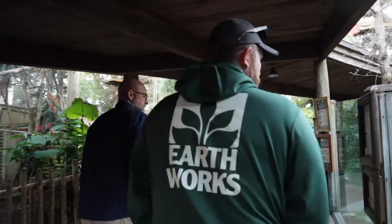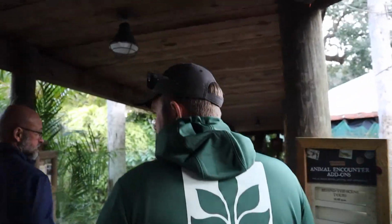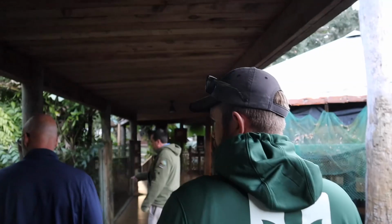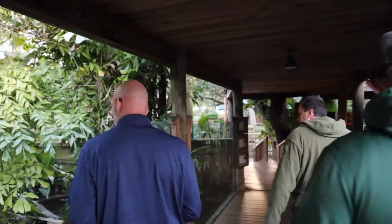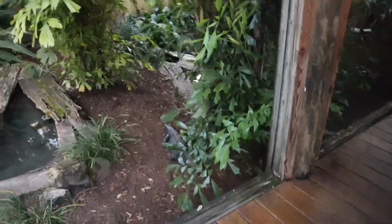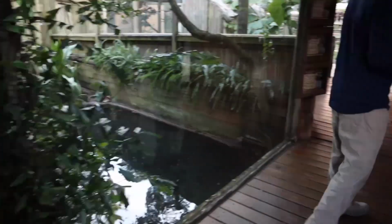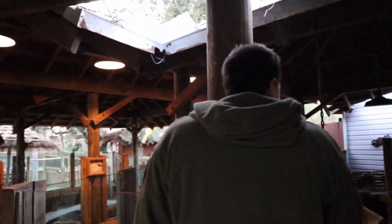Wow. Look at all this. Baby American alligator. This is actually an adult. This is the smallest of all the crocodilians, called a dwarf caiman. And an albino alligator. Oh yeah, cool.